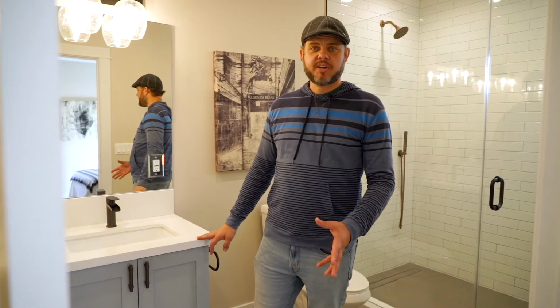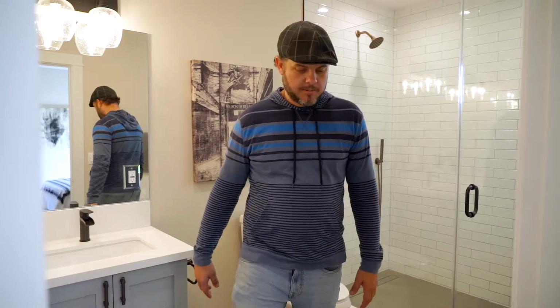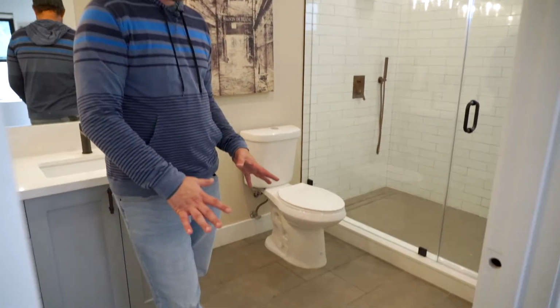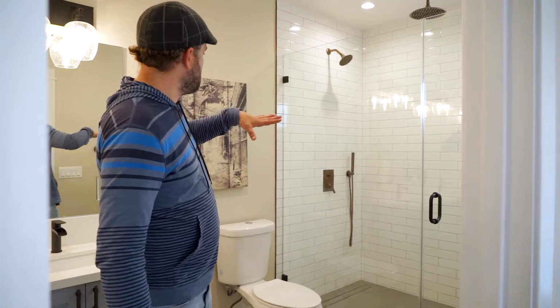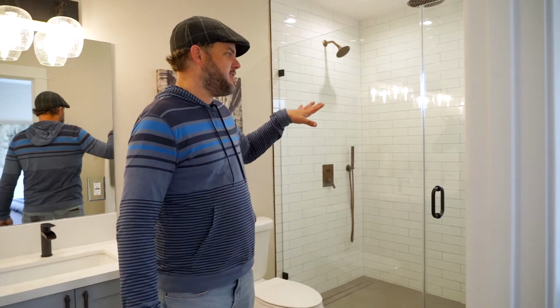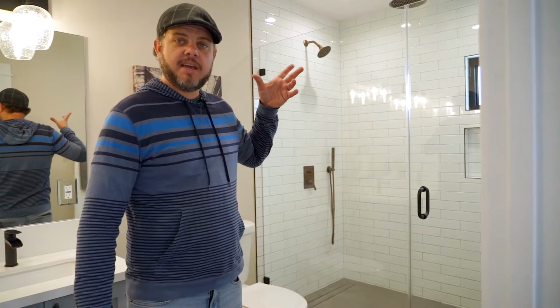Same configurations. I didn't want to mix everything up in this house. The gray shaker, the white countertops. This one we use more of a concrete colored flooring, 12 by 24 inch. The surround, we changed it up a little bit.